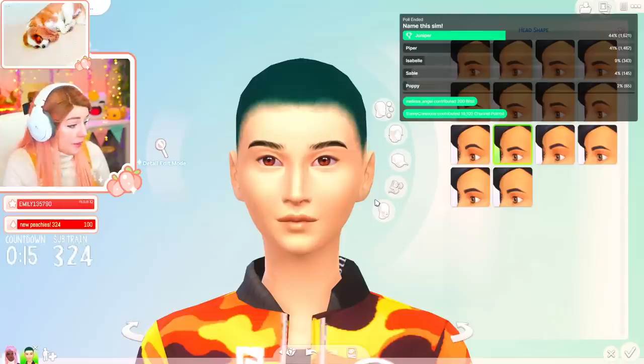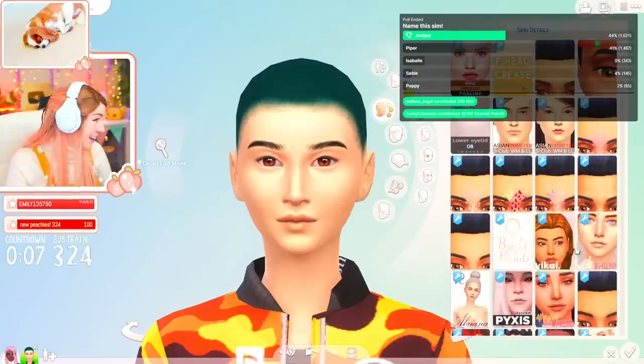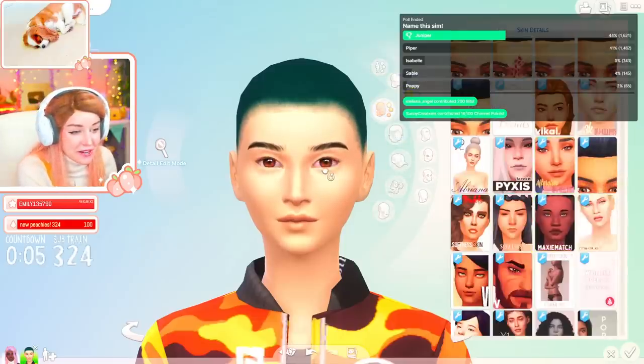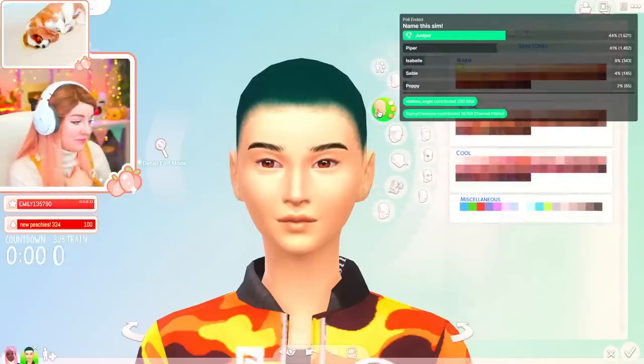Maybe deep purple hair. She could have red hair. You guys have got some suggestions going already. I don't know where this green under hair has come from. I honestly don't really know where that's come from, but it's just there. Just vibing out on its own.